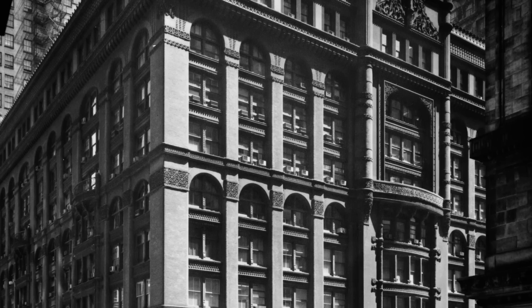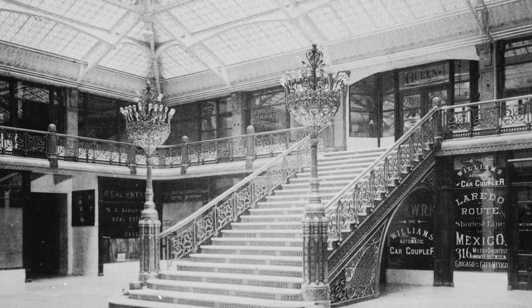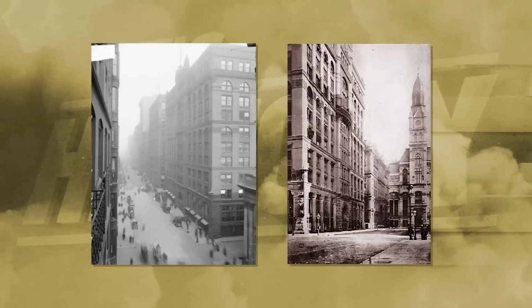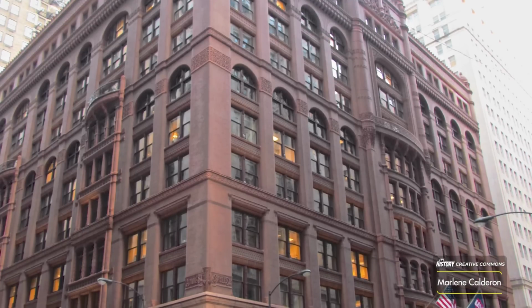Located on Adams and LaSalle, is one of Chicago's most important architectural monuments, a fusion of classical elegance and modern ingenuity. Of course, I'm referring to the Rookery. Fresh out of the ashes of the Great Chicago Fire, it has defined culture for generations and reminds us of the city's resilience, innovation, and legacy.